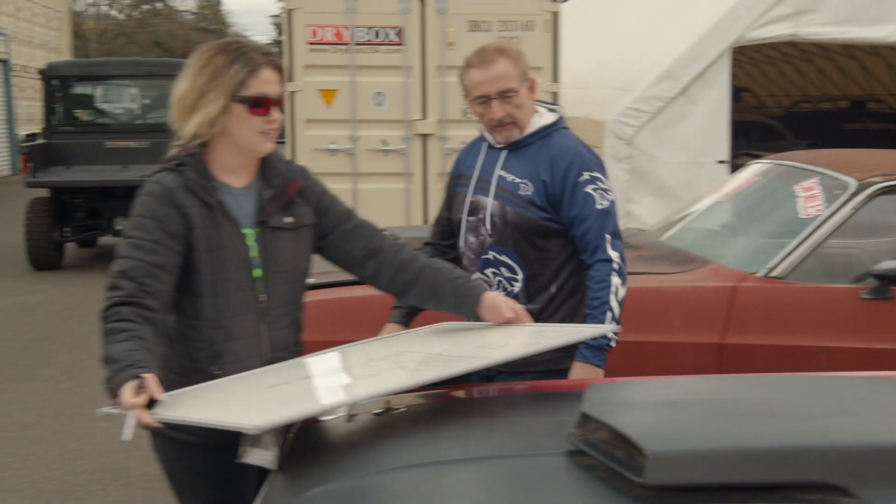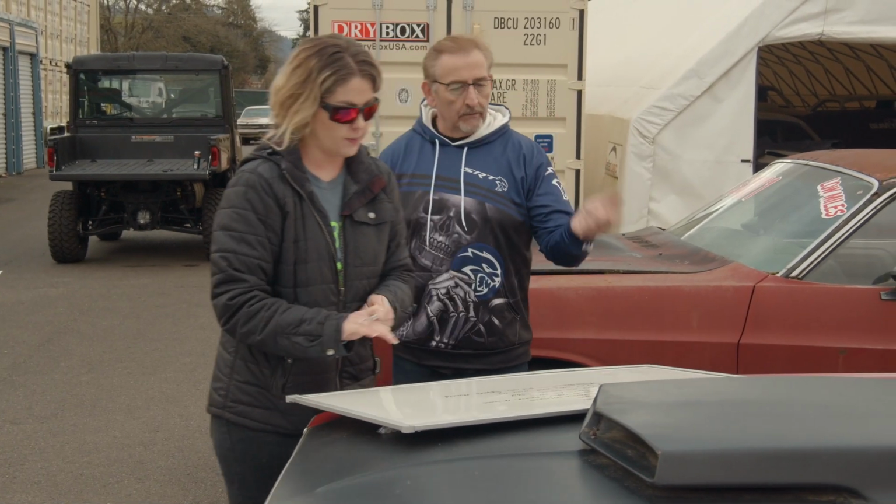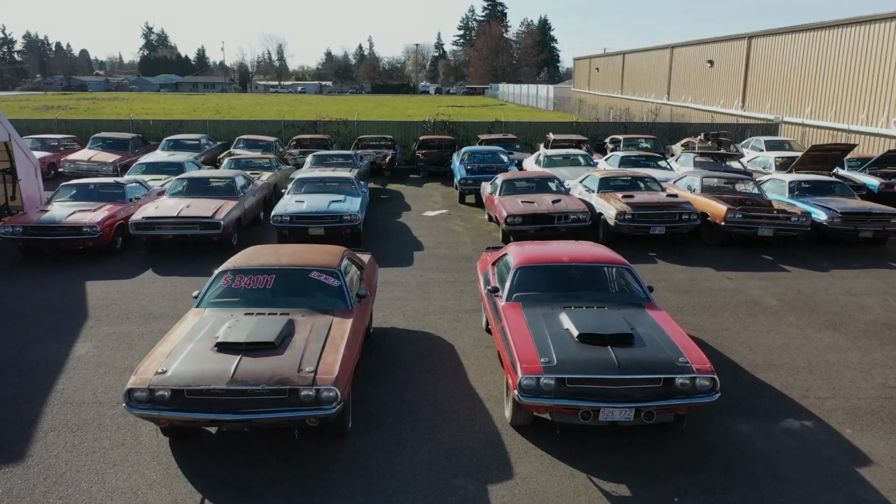Okay. Next thing we're gonna do is open the hood and talk about the things underneath there that make it a unique Trans Am Challenger.